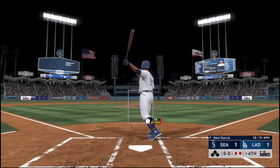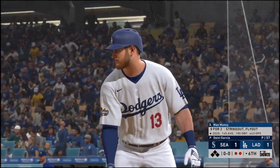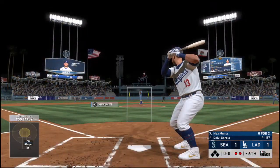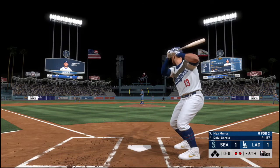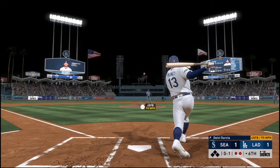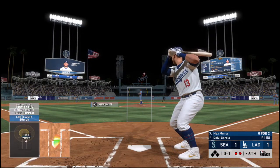Rarely do you see a player of his caliber fooled that badly, but he was tied up in knots that time. 2 away now. The first baseman. So 2 gone now for the Dodgers in the 6th, and that'll bring up the big bat of Max Muncy. Just got a piece of it as it's fouled back.